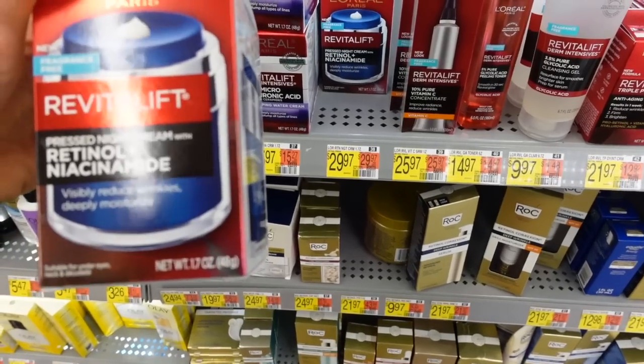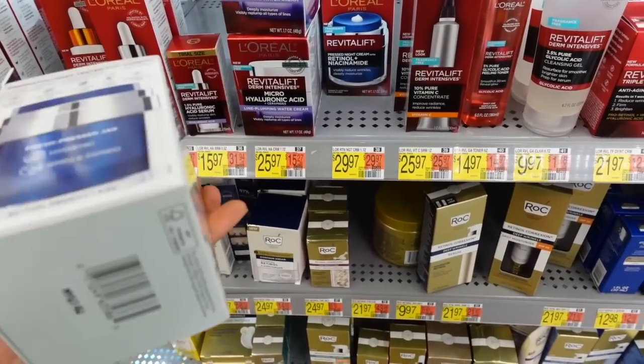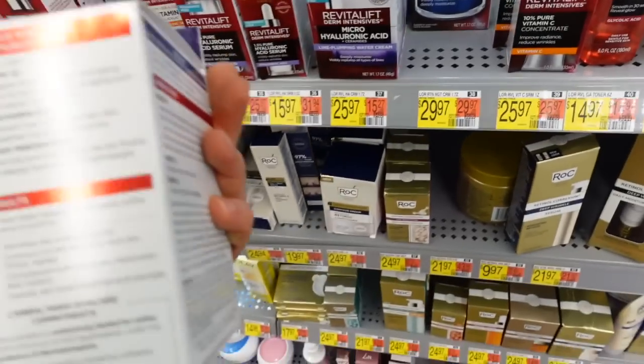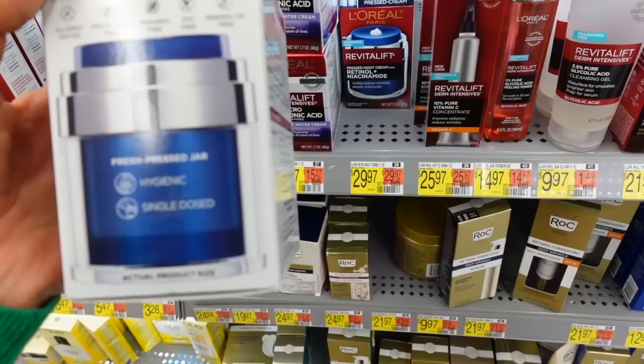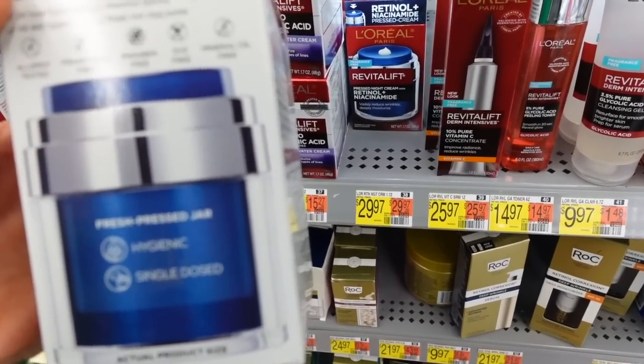Speaking of anti-aging, L'Oreal Paris has a nice retinol here with niacinamide, but you know, that's $30, okay? So look, you can buy this, and this package is cool or whatever, but don't be misled into thinking this package makes it a superior product in terms of stability.